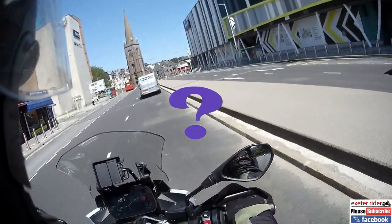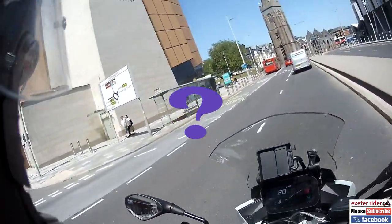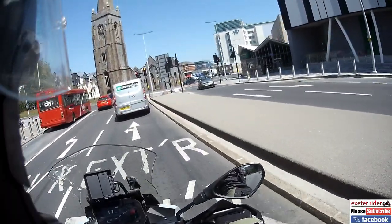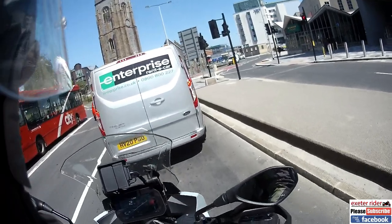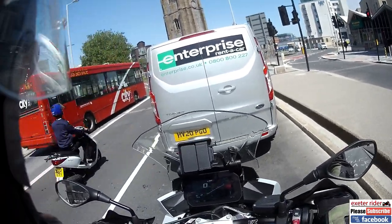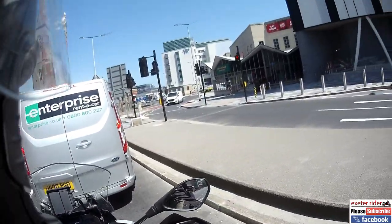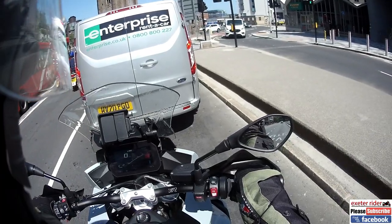Secondly, I've totally forgotten now. Oh, the suspension. Oh dear, it's kicking in now. Third thing is the cornering. To be honest, it's just about everything, isn't it? There's probably about five things that I'm really, really impressed with on this bike.